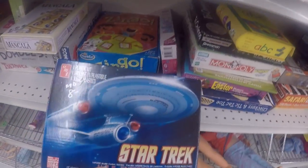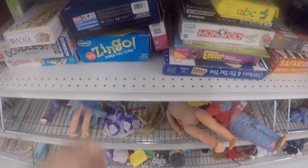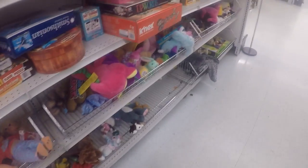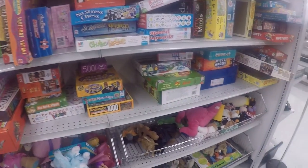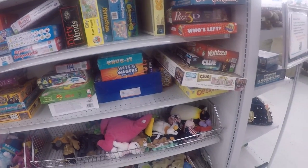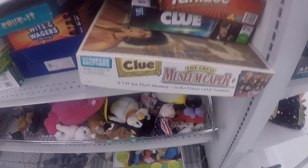Old school Star Trek model. $8. Is this new? It's been retaped. I'm going to assume it's pre-owned, but let's scan it. When is this from? Oh, it's from 2012. It's not that old. It looked older than it was. Yeah, that's an old Clue game. I don't know that I've ever seen one. The Great Museum Killer.